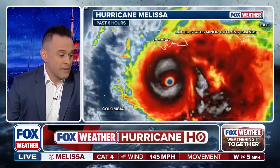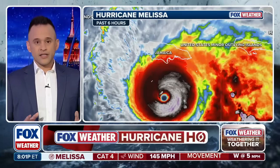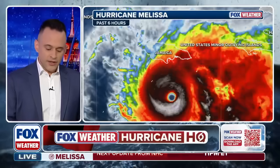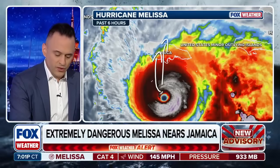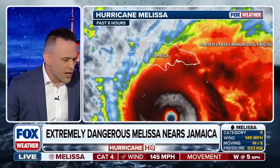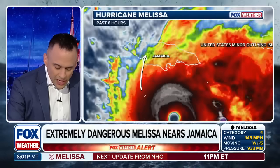Now, what's going to end up happening, I'll give you the long and short of this. I think that this has the potential to be a very major catastrophe in the country of Jamaica. The center of the storm is going to take a track from south to north across the island nation. That's pretty much set in stone now. The only question is, exactly where does it make landfall? And that actually does make a big difference in the forecast for a lot of people.